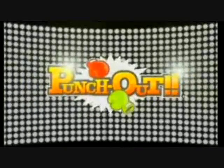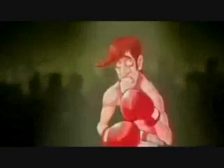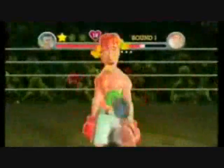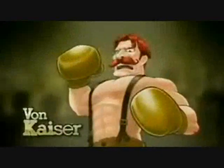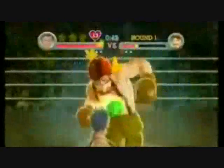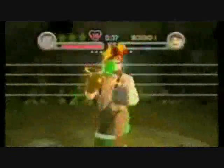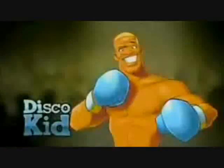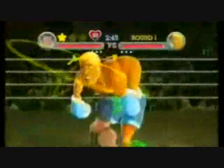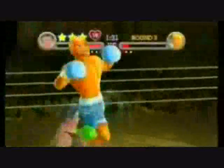Alright, next one is Punch-Out for the Wii. So, as most of you know, this is a sequel to the original Punch-Out for the original Nintendo back in the 80s, which ended up being a very popular game. And with the Wii's motion controls, it looks pretty fun to play it like this. But then again, you can still always play boxing on Wii Sports, but that probably wouldn't be as fun as this game. Yeah, I'm definitely gonna get it.